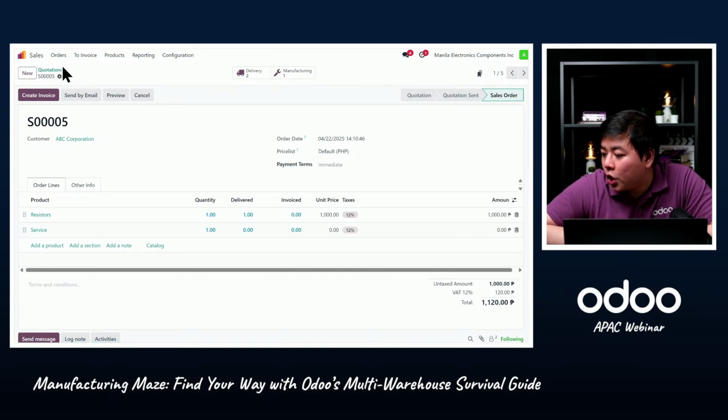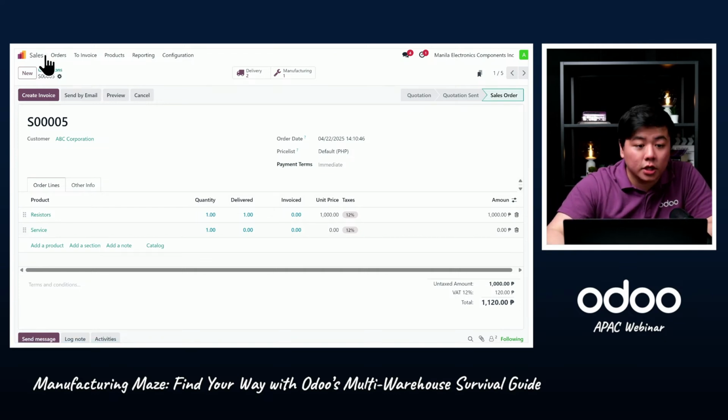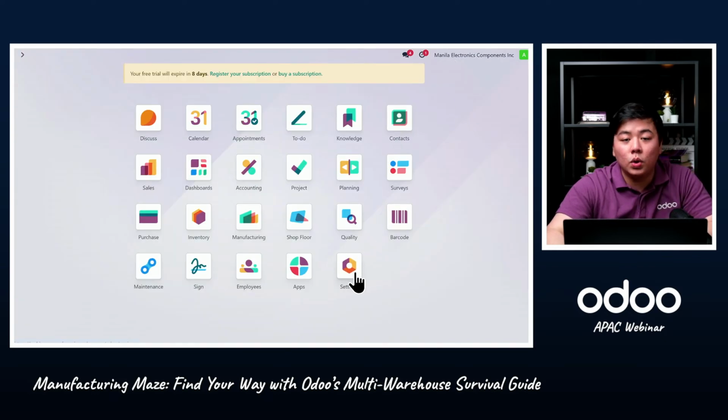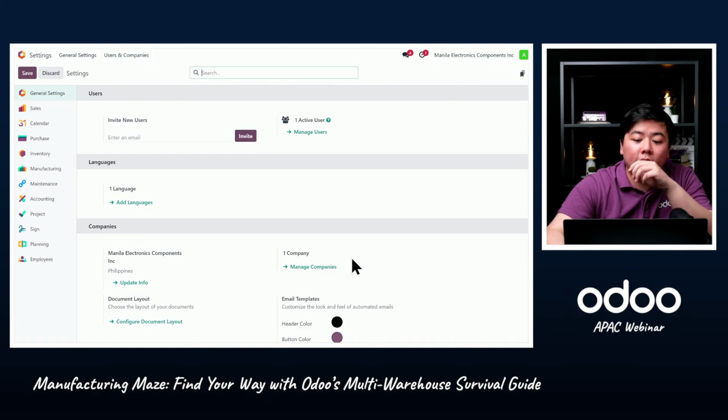Will this work on a multi-company? That's a very good question. Multi-company, yeah. So actually, that's one of the powerful things about Odoo. At the moment, we're only using one database, but let's say in the future, you have multiple companies you're managing.